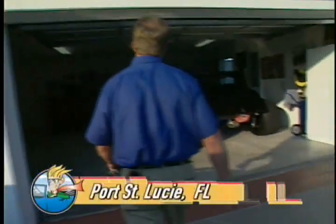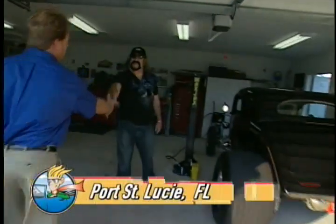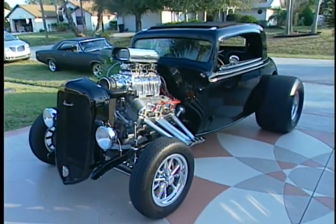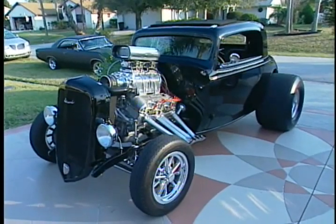How are you doing, Walt? Hi, Mike. Good to see you. Hey, nice to meet you. Man, I tell you, this just screams hot rod. Could you tell us a little bit about this? Oh, okay. We have a blown 409, 1934 Chevy Coupe, three-window coupe, real steel. It's not a kit. And she's definitely a ground shaker.